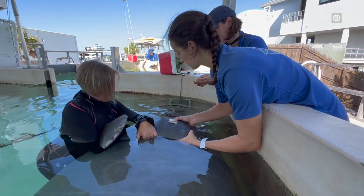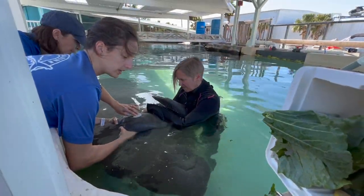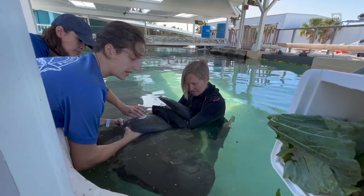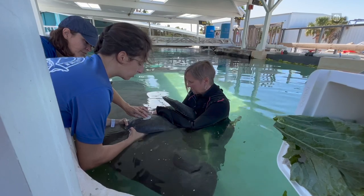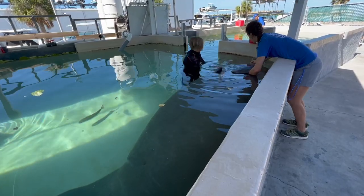When we give them a large amount of food, that's something in the training world we call a jackpot, signifying what you just did was really good. He held nice and calm when we did that simulated blood draw or that pretend stick. So we gave him a little bit extra food to tell him that he did a really good job. Good job, Buff.